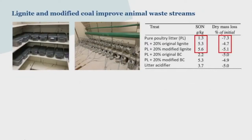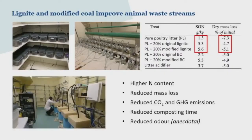So following on from that work, I guess, not only if we look at the emissions, but there's also other properties of the manure and the animal waste streams that are also quite beneficial. So we know that it's retaining more nitrogen, so at the end we get a lot more organic nitrogen retained. The dry mass loss is reduced, the material is breaking down slower, and this was consistent not only when you take pure poultry litter and add the lignite in, but also when you co-compost the materials together using an in-vessel composting system developed by our PhD student, or postdoc now, Robert Impram.